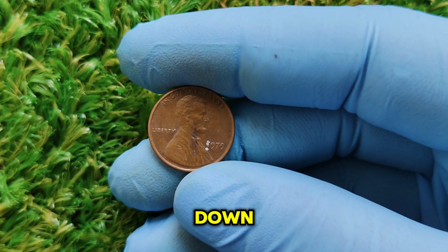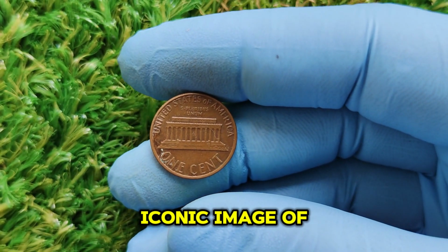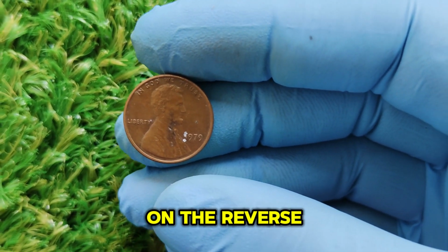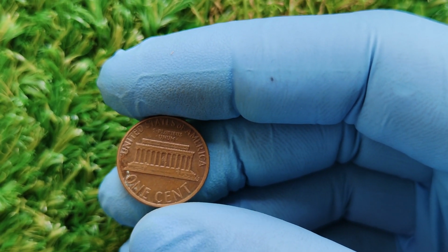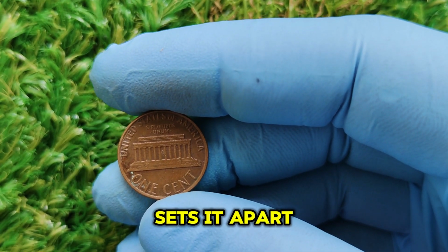Now, let's break down the physical characteristics of the coin. On the front, we see the iconic image of Abraham Lincoln, which has been part of the penny design since 1909. On the reverse, we have the Lincoln Memorial, which graced the back of the penny from 1959 to 2008. The absence of the mint mark on the 1979 coin is what truly sets it apart.